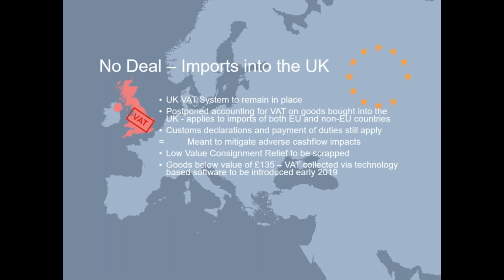So the no-deal scenario would mean that we leave the EU on the 29th of March, and I'm not sure about a transition period. I just don't know how this is going to unfold. The 29th of March is a handful of days away, and potentially there could be no transition period. So what does this mean? What has the government said in their technical notice? So firstly, we're going to look at the UK and companies importing into the UK.